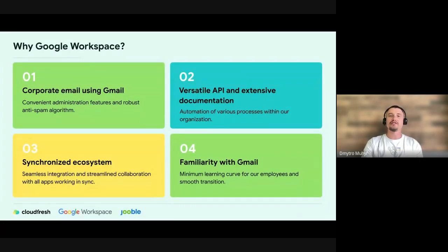Another one is synchronized ecosystem. The Google Workspace environment encompassing email, Google Calendar, and Google Meet delivers significant advantages in terms of seamless integration and streamlined collaboration. And the last one is familiarity with Gmail. Gmail's widespread usage as a personal email service minimizes the learning curve for our employees, ensuring a smooth transition.